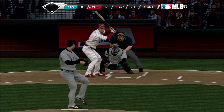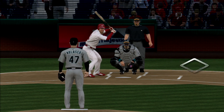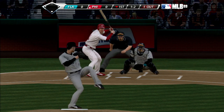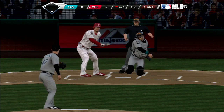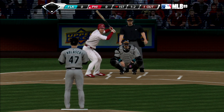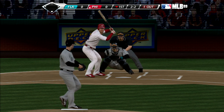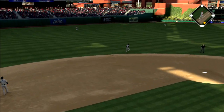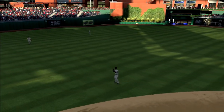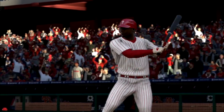Now the 1-1. And just lucky to make contact on that one as it's chopped foul. Outside and low that time. Now it's two balls and two strikes. Ball as this is lifted the other way out to left center. Over to get it is Ramirez, and that's out number two. So with two gone and the bases empty, no better time to go after Ryan Howard.